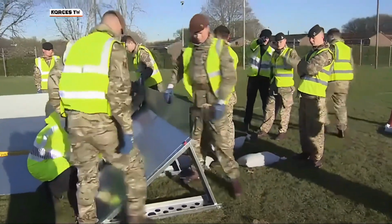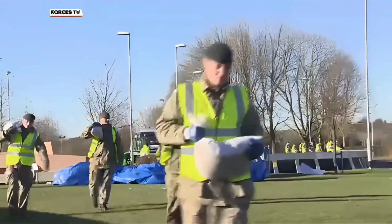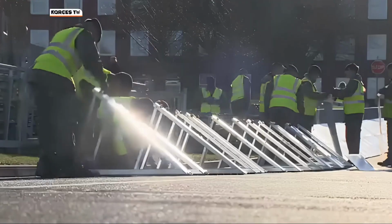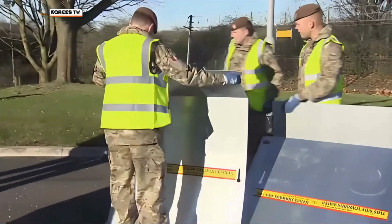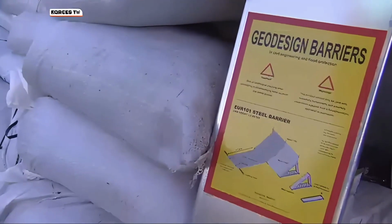Over 1,200 British troops across the country are on 24-hour flood standby to help if needed this winter. 3 battalions will be held at a high state of readiness for 3 months at a time and can be called upon if necessary for tasks like building flood barriers.